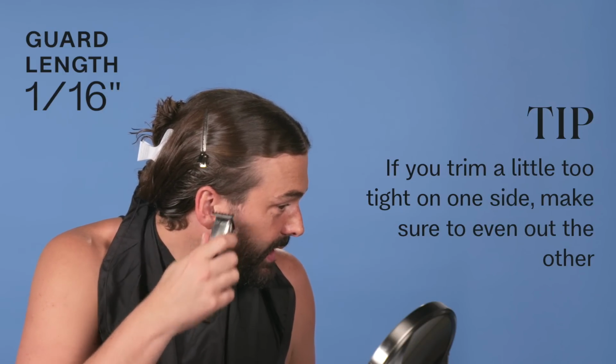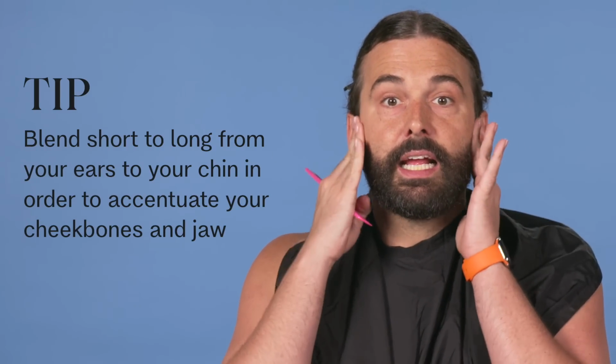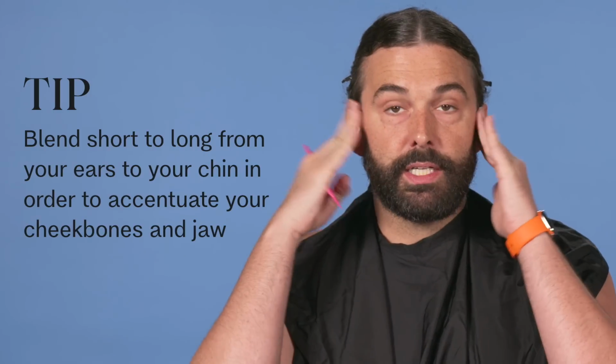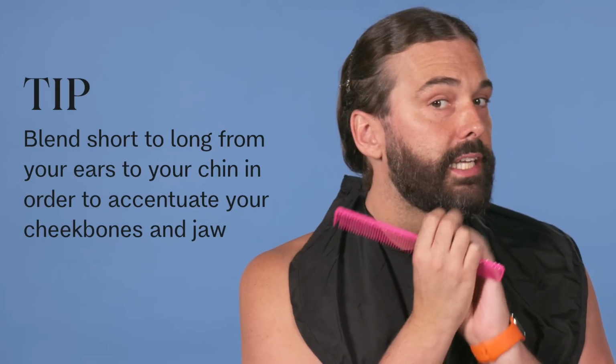Whoopsies, we're going butch. Okay, so that's cute. Now, I'm gonna keep with the beard. I'm gonna blend this all down into my 1/4 inch, and that's what I'm gonna do this hair with. So the reason that I like to make it a little tighter here is it accentuates the cheekbone and brings your face in a little bit here. And then the reason why I like it a little bit fuller here is it accentuates the jaw.